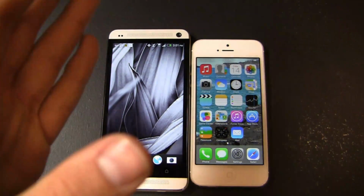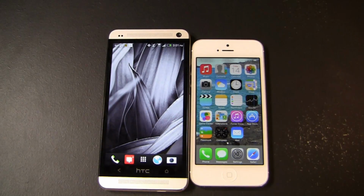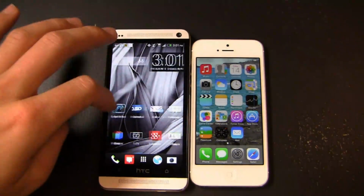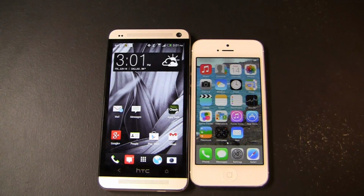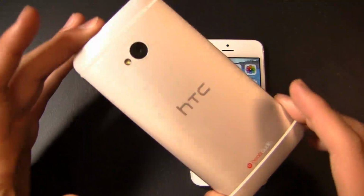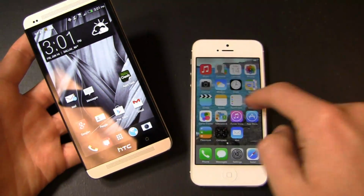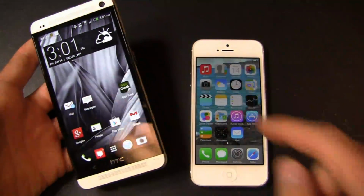Where the HTC One does a great job, it's got a quad-core processor. New innovations like BlinkFeed and HTC Zoe are fantastic. The camera is a great option on this device. It performs great, I should say. I'm having trouble talking today. It performs really well on the HTC One. Really impressed with it all around. The battery life's decent, and it's encased in a beautiful metal shell with a 4.7-inch display. So for those of you that think the iPhone 5's display is a little bit too small, this could be a good option.